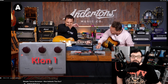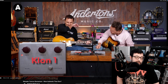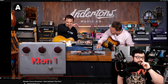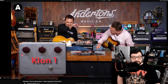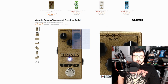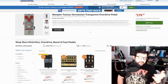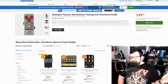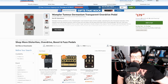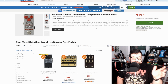So as you can hear, it sounded exactly the same. So the Tumnus is a dang good clone of the Klon. It sounds exactly the same. It's a lot smaller. It doesn't cost you $5,000 to get one. The Germanium ones would technically be the most authentic one. But if you're fine with a gold one and you like gold more than you like silver, and you turn the treble down a little bit, you have the exact same tone as the Klon in its different positions.